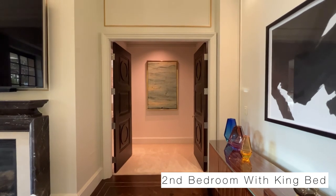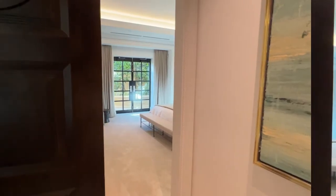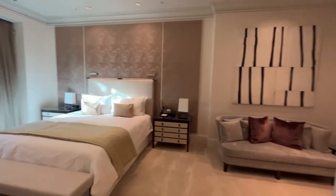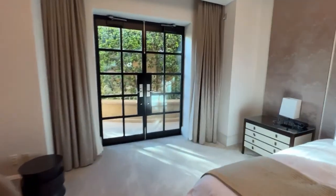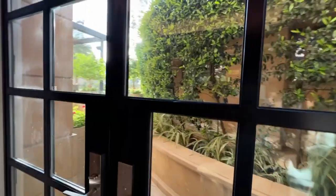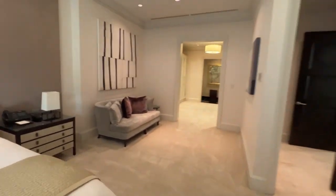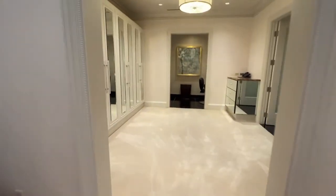This is the second master bedroom. And they have beautiful strip views besides all of these beautiful comforts. These doors open out onto your own private balcony with its own pool and jacuzzi, in case your husband's waiting for you, which mine normally is.